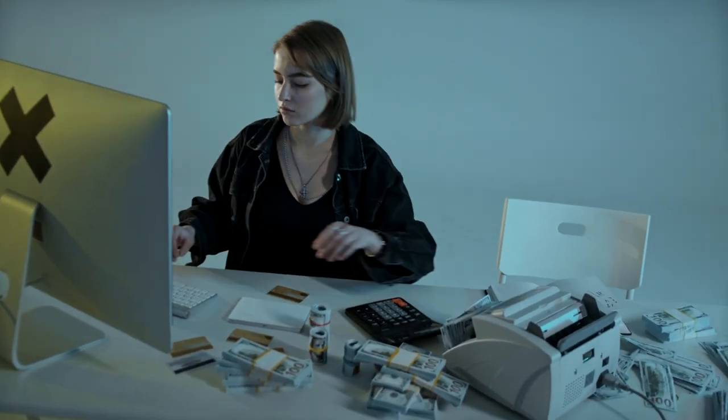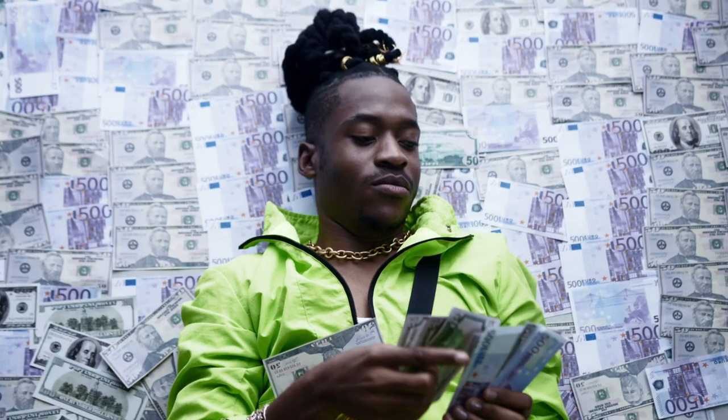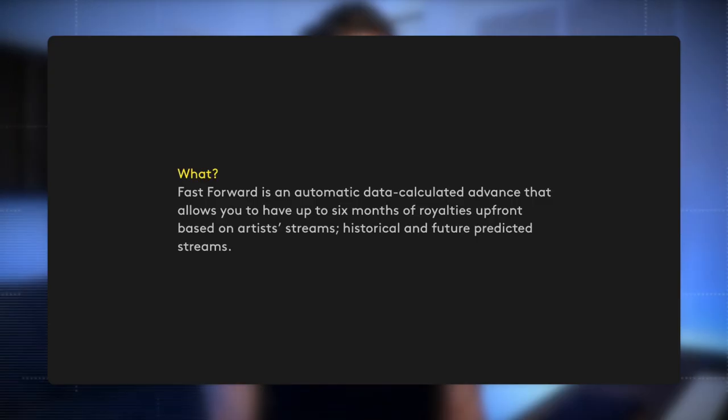Basically, it's a way for Amuse to pay you in advance for your songs without taking any of the ownership of your rights. You keep 100% of your rights, they pay you in advance, and then you recoup that advance based on the royalties you receive after the fact. According to Amuse, Fast Forward is an automatic data calculated advance that allows you to have up to 6 months of royalties upfront based on artists' streams.